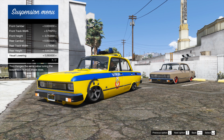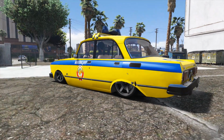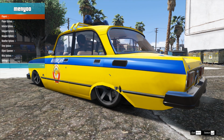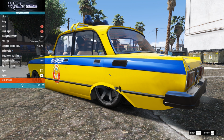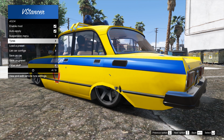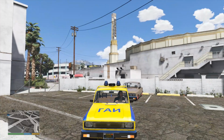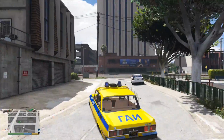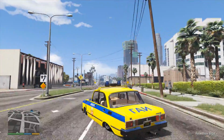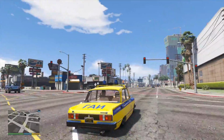There we go. We'll slam her down, shall we? Pop that in there. That's definitely not a Russian accent. That was a Cornwall or Devon or West Country. I'm not very good with accents, may I tell you. Right, so let's just go and get that rear track width in so it's not breaking. I don't know why I've slammed this down. I just thought it would be silly. I guess it is silly. And there we go. The Milizia are on their way. The lowered police on their way to scrape on a leaf near you.